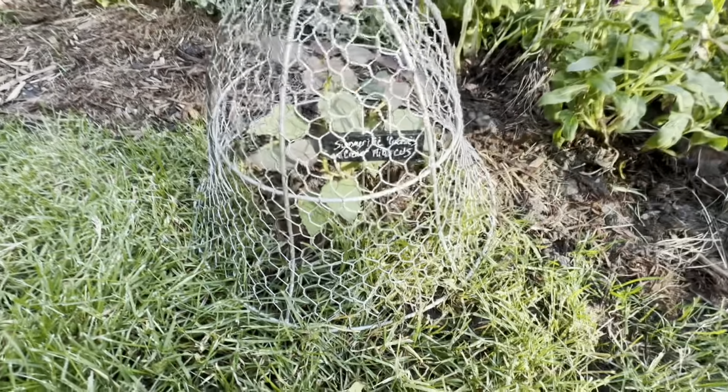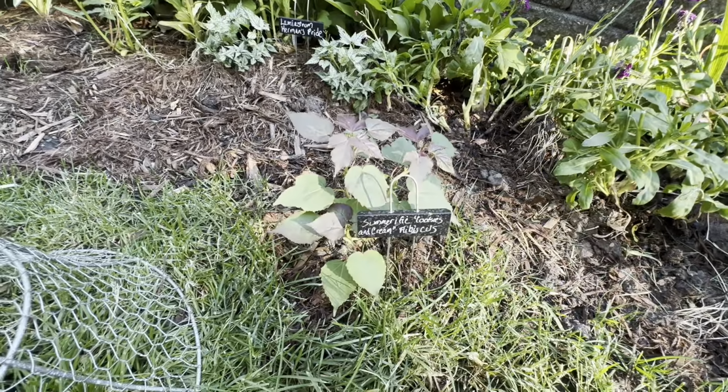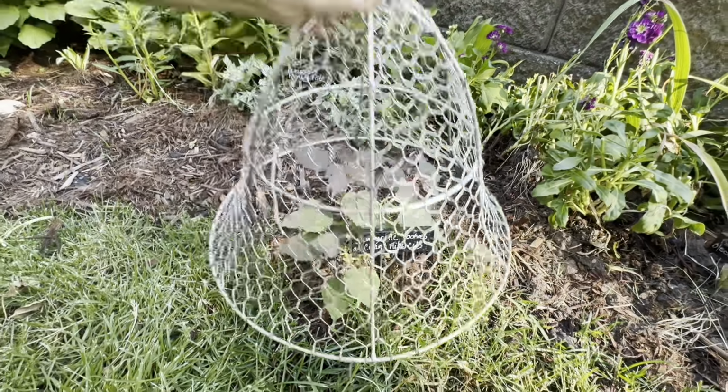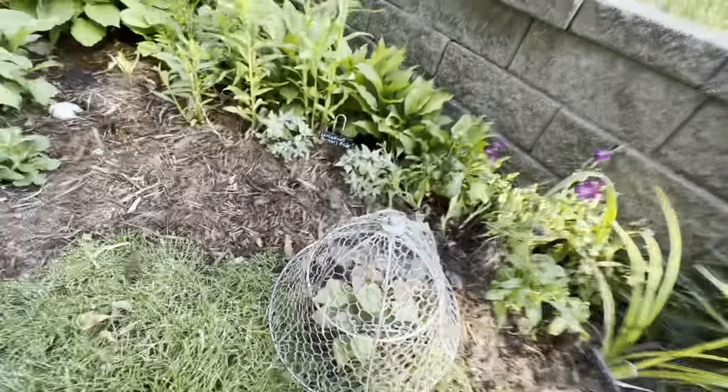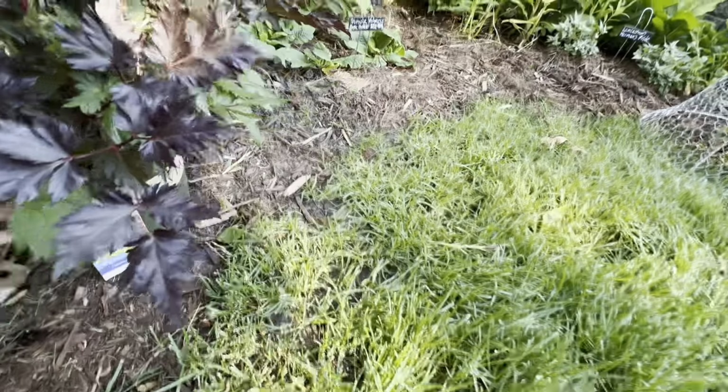We have the Summerific Cookies and Cream hibiscus, which I did have to cage up, because when they're young and tender, it's like ringing the dinner bell for the rabbits. So I'm caging it up to begin with. And this is one from the discount haul from Lowe's.